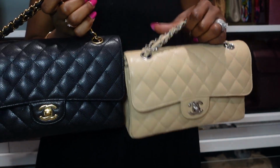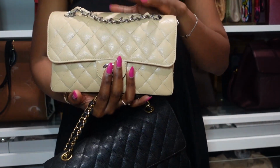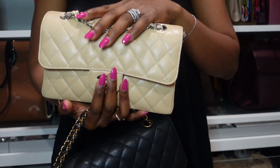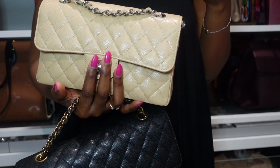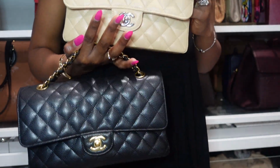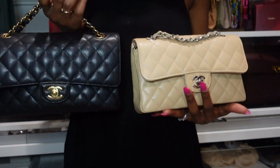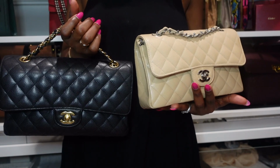These are the two Chanel Classic Flaps in my collection. The reason I selected this is just because this is a timeless piece. Whatever a timeless piece would be to you, based off of what you like, you might select a different purse. And the classic flap, I just feel like, is an awesome addition to your collection.